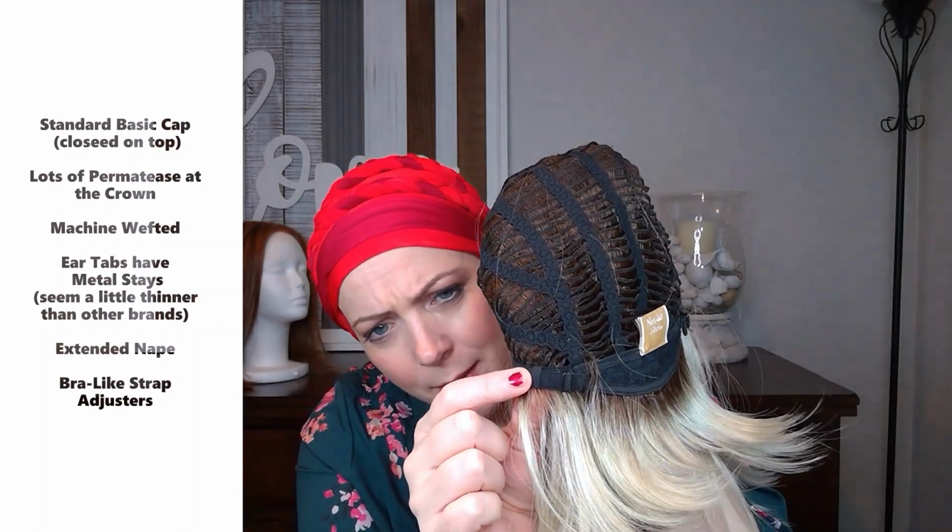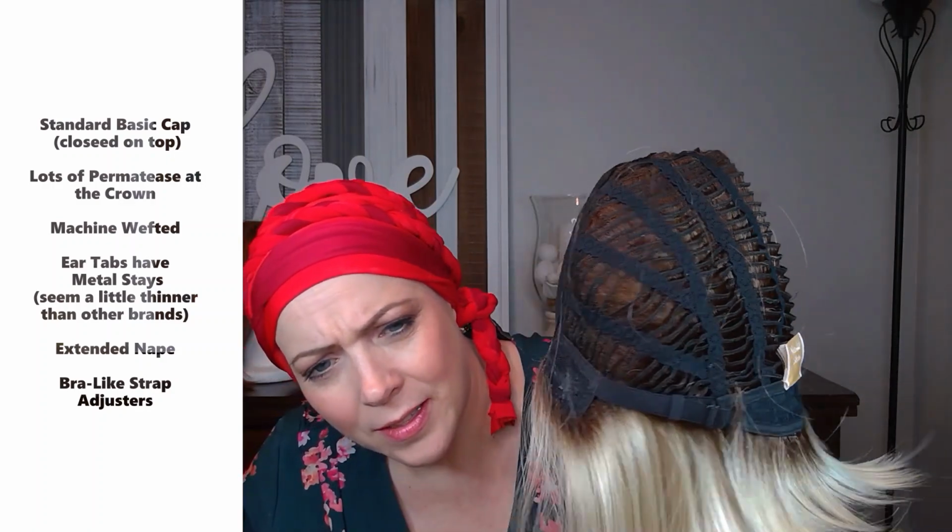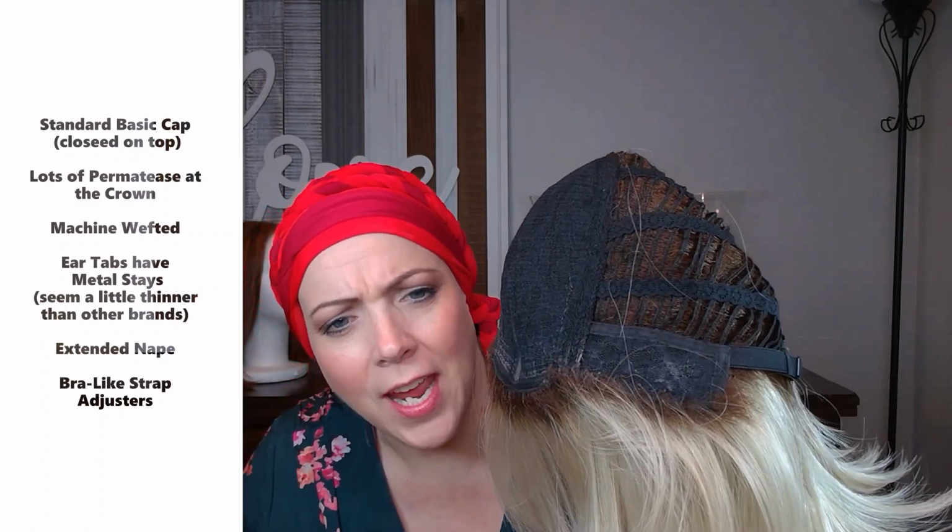Hailey has the bra strap-like adjusters, and you can adjust her up to a half inch. You'd have to have a pretty small head to adjust her that much. And then she has these ear tabs that, you know, are not velvet covered. They just have kind of that same lace on them that's similar to what's on top.